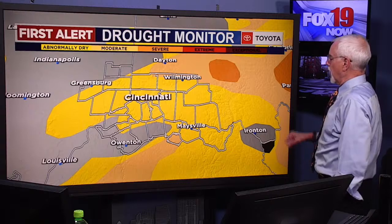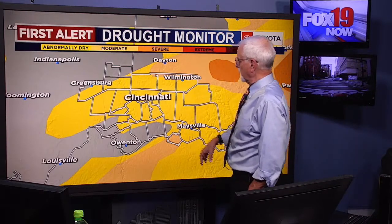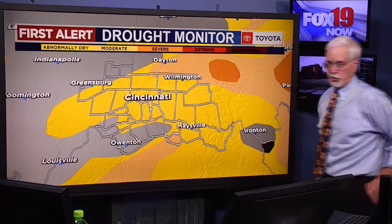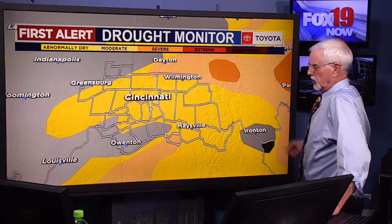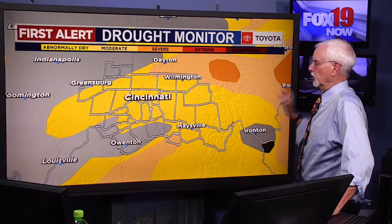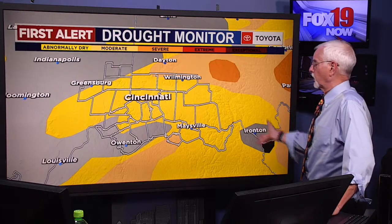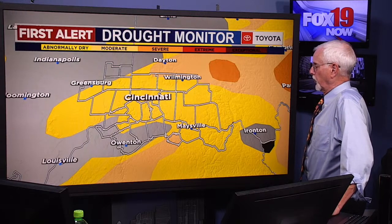And now they've got Lewis, Adams, Highland, Brown, Mason counties all in abnormally dry. So they're beginning to catch up. It's not that the weather's looking better, but their mapping of the data is looking better, and it's much more consistent with what we have observed over our viewing area. So that's what that's about.